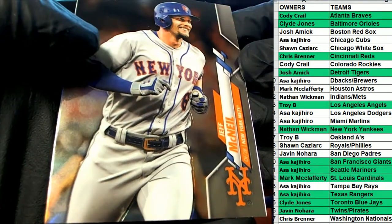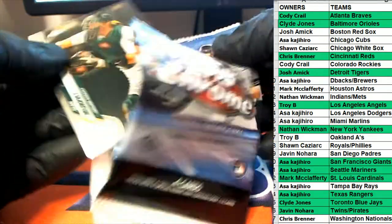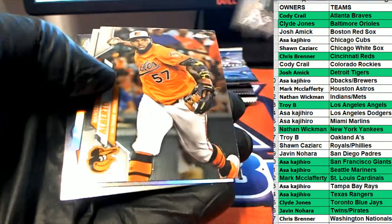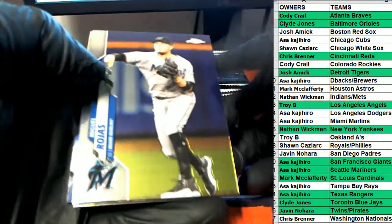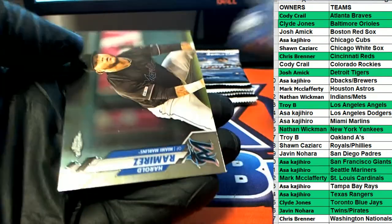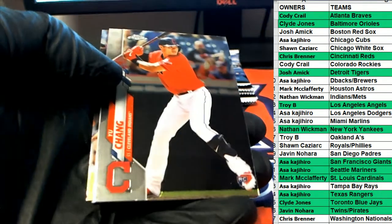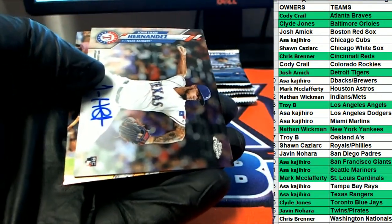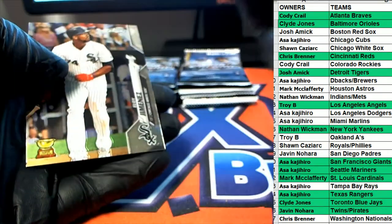Nice McNeil. Got one Otani, 35th. Nice Sean Murphy. Rojas, May, Koufax, X-Fractor. Nice Chang. Williams, here we go. Jonathan Hernandez, all right. Nice one for the Rangers. AK, that is coming out to you. AK. Very good.